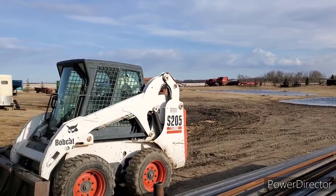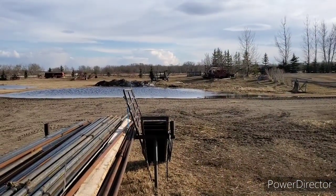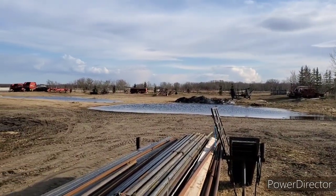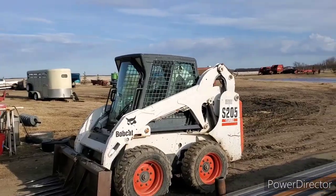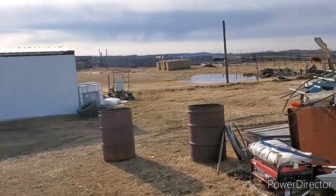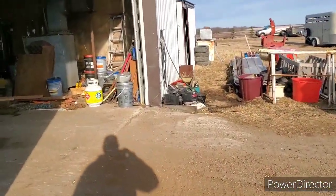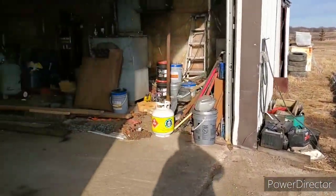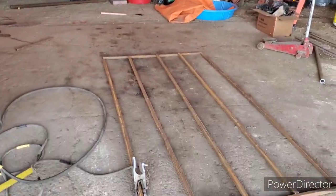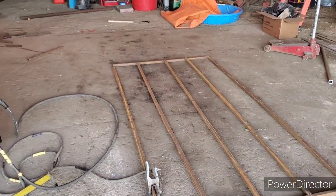It's like plus 10, plus 12 out here today. There's a little bit of a snow bank there, a little bit out in the bush way out there, but other than that, the snow's all going, the ground is getting soft, so we got to get this stuff done so we can move on and start working on equipment to get ready for the field. So anyway, once this is done, we'll bring you back and show you what it looks like.